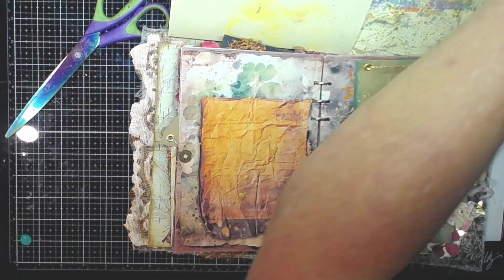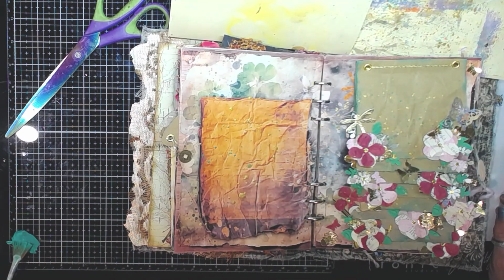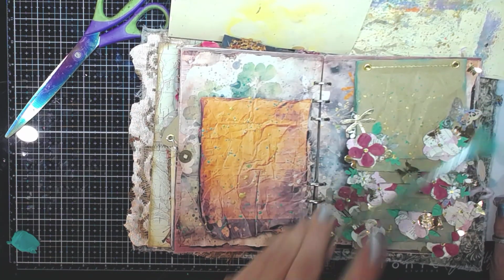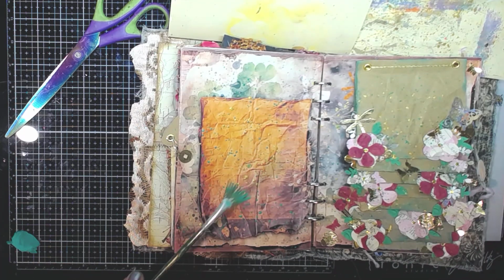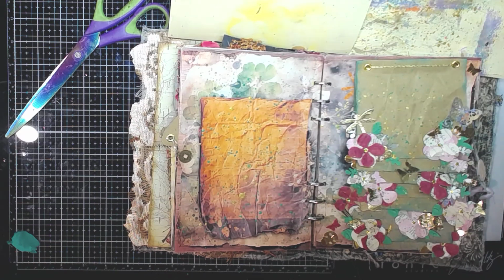Okay. All right. Yeah, that looks good. Needed the green. And it's just like nature at its most beautiful, I think. All right, I'm going to put that into there. Wash off my brush. Get something to mop up this with.